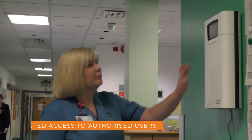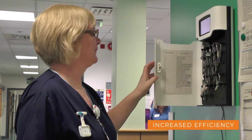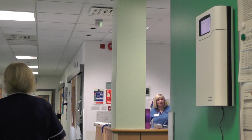There is 1 unit installed on this ward, and that's within RACH, but I have been contacted from a couple of different wards, so the medical ward and the neonatal unit have been in contact with myself regarding getting it. Hopefully they'd like one as well. It's all been very positive, hasn't it? Yeah. Everybody's really liked it, and people that have come onto the ward from different areas have really liked it as well. They think it's quite an efficient way to work.